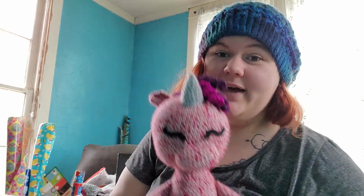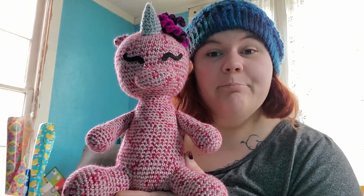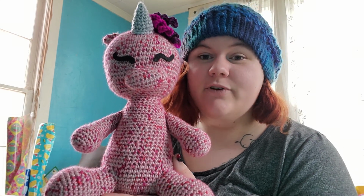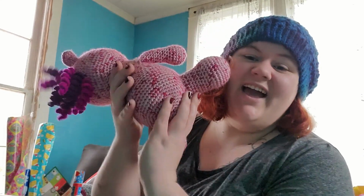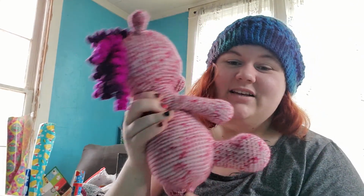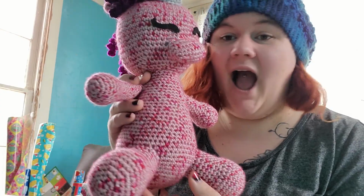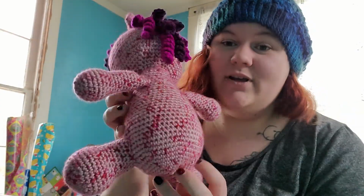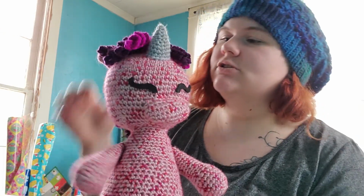I did not make this pattern. Katie Did Crafts created this pattern. I bought the pattern from her Etsy and I made this myself. I just did not add the tail. She's supposed to have a tail that looks just like this. But I was like, I'm so sick of curly cues. So I did not add the tail. But I think she looks just as cute without the tail. And there's less of a ripping hazard.